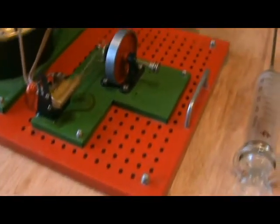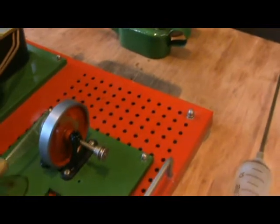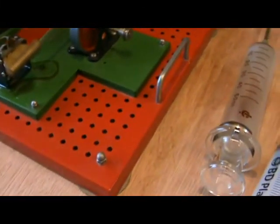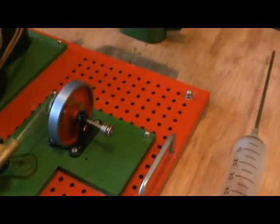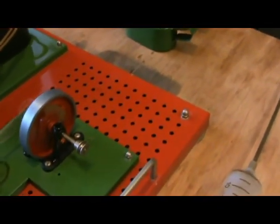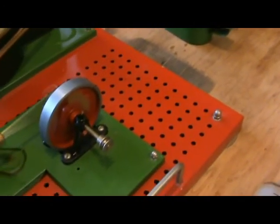As you can see, it's got lots of Meccano space holes, so it can be used for Meccano. Other construction kits are available.